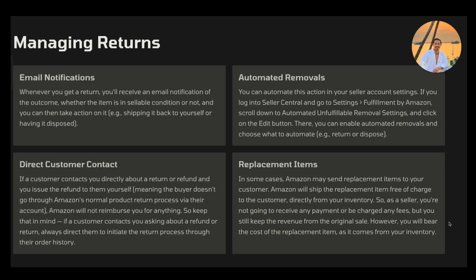Think of it as the customer getting buy one, get one free, but the first one, they didn't get to use because it was defective. So in either case, you will still be able to make a sales profit off of your product, but the profit is going to be minus your product cost and the opportunity cost. All right.